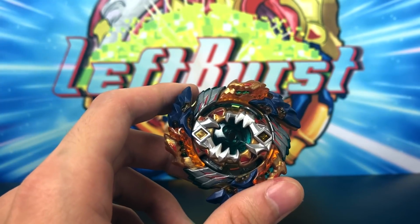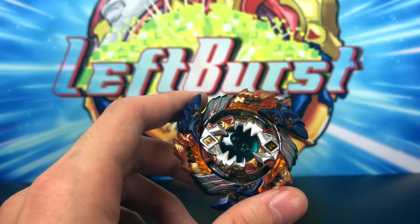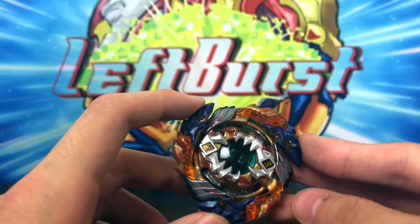Actually, Spriggan Requiem was winning on the poll for 3 days, but for some reason after 3 days, Geist Fastener just spiked in popularity. Anyway, so yeah, 130 votes. We have Geist Fastener. Let's move on to the categories.